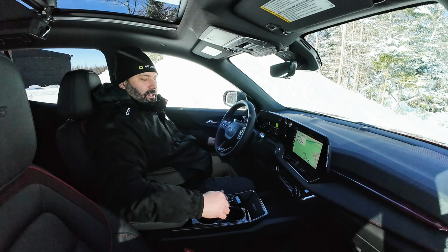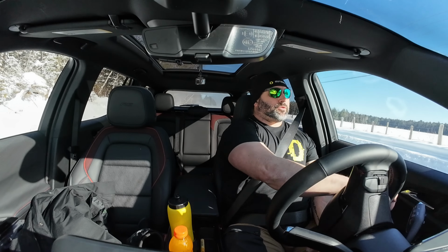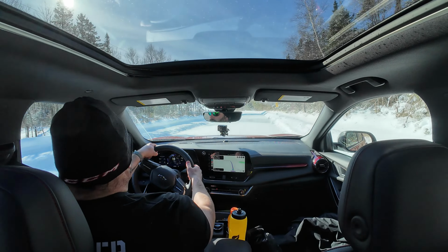But let's drive it and I can give you my real impressions of this vehicle. All right, time to drive. Let's go. All-wheel drive, a little bit in the snow.